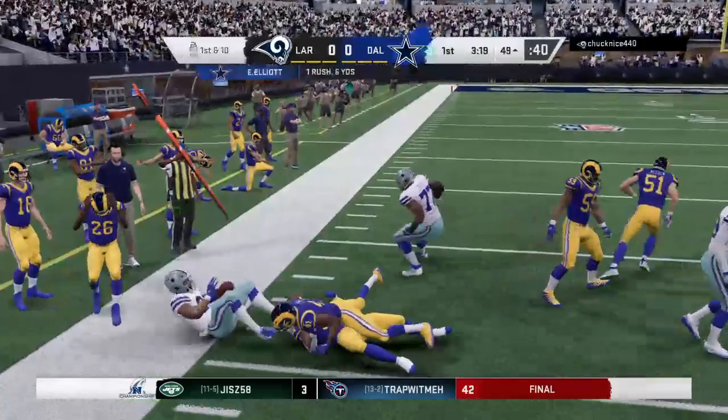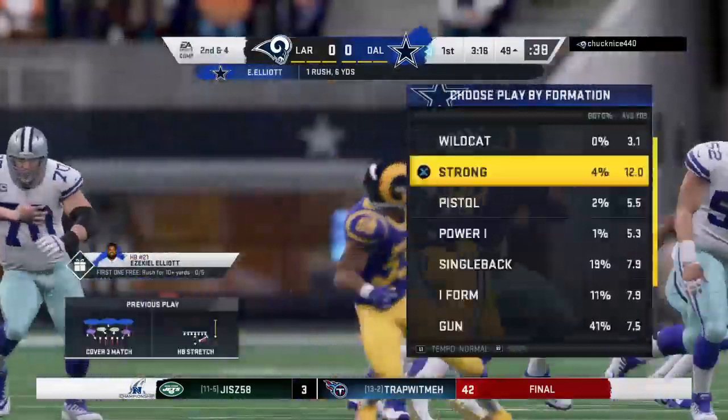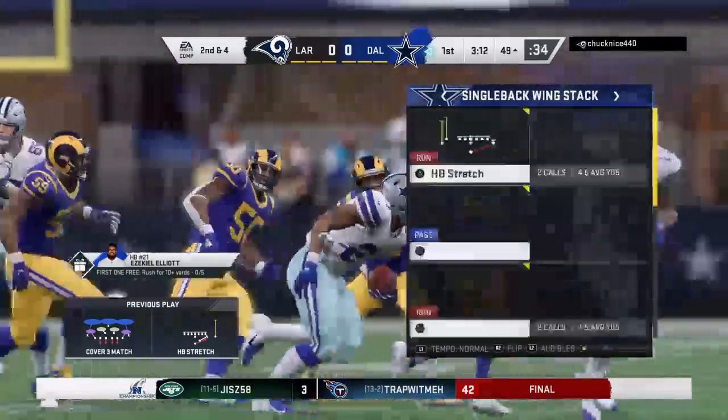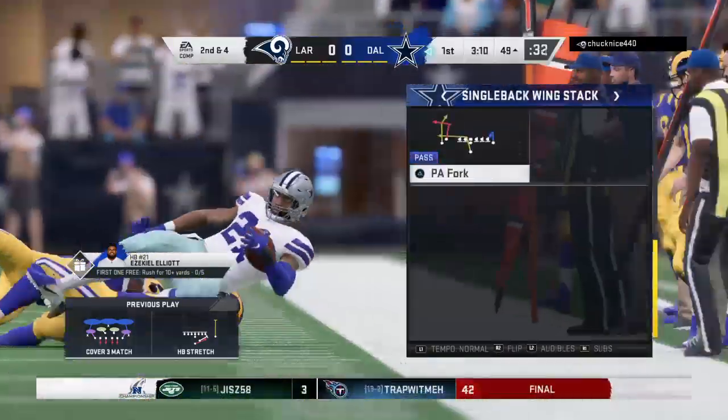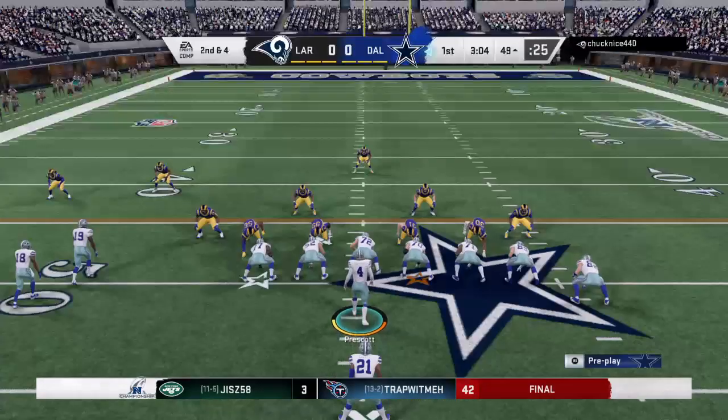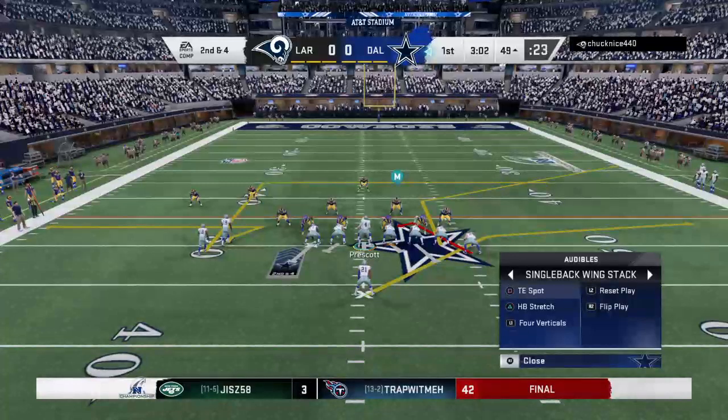The run by Elliott, a good one on 1st down as he's able to pick up about 6 there. He'll get a nice chunk there on the 1st down run, and it's 2nd and 4. All right, Brandon, I know we're in the early going here, but those kind of runs, they're going to open up a world of opportunities for this offense going forward.